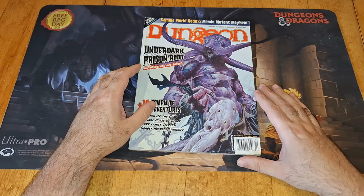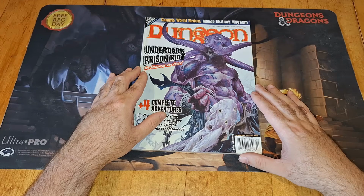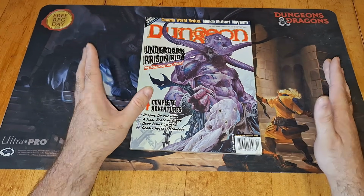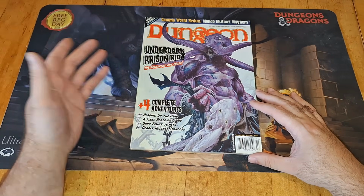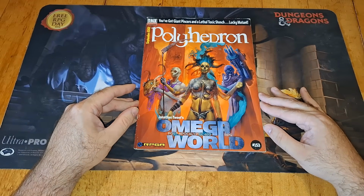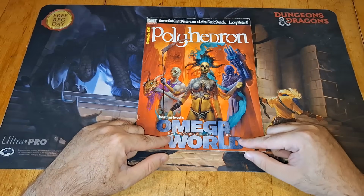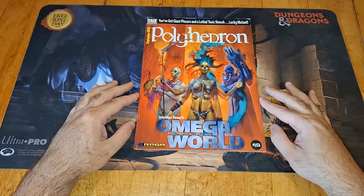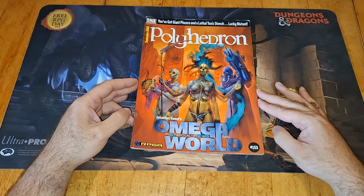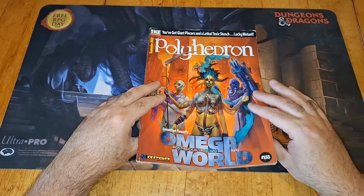And I'm glad I did, because Dungeon Magazine became my favorite thing that I looked forward to whenever it was coming out. This was when it was still a bi-monthly publication, so it was only coming out once every 2 months. And it was bundled with the Polyhedron magazine. Like I said, this was my first issue. And it also had the Omega World. So it was sort of their legally distinct but thematically similar Gamma World product that they put out.